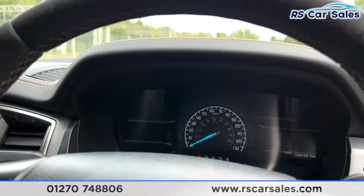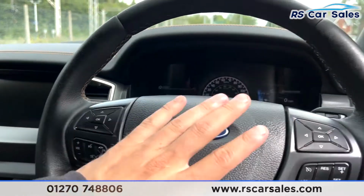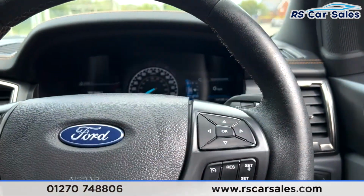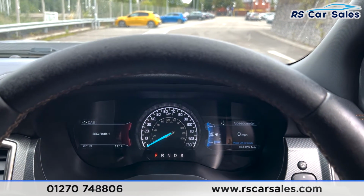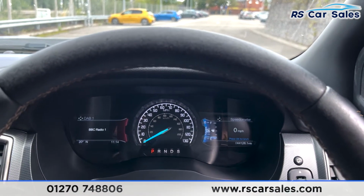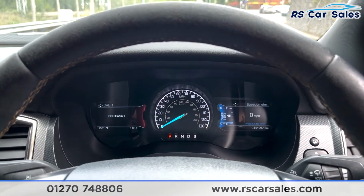So jumping in the car, foot on the brake, and then turn the key. The vehicle will then start up. You have your multifunction steering wheel with your cruise control and speed limiter on the right hand side. As you can see, the vehicle is free from any warning lights on the dashboard and has covered just over 44,120 miles.